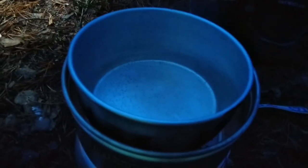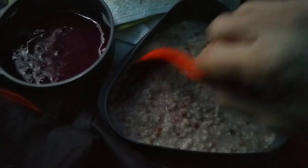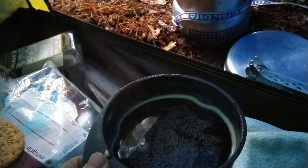Okay, got water boiling there, and here's my breakfast. Yeah. After adding water, it looks a bit more edible. A cup of coffee and a biscuit. And something for my pal. Right.